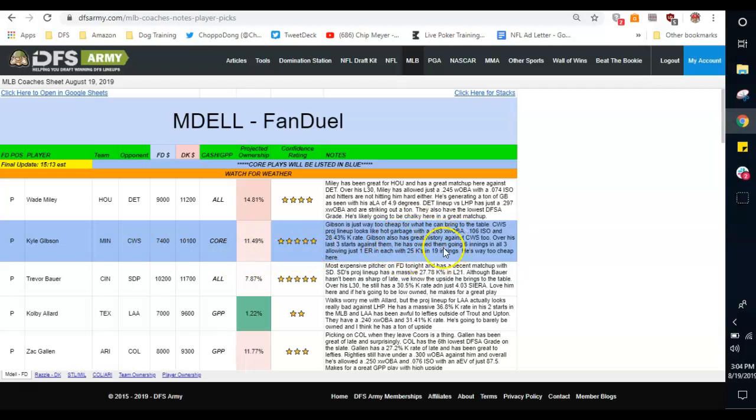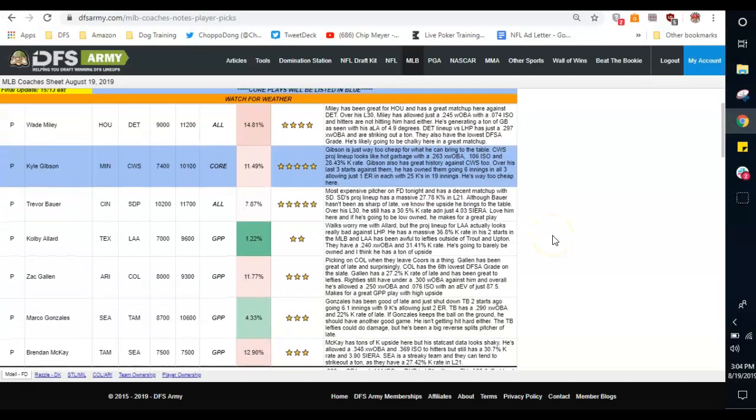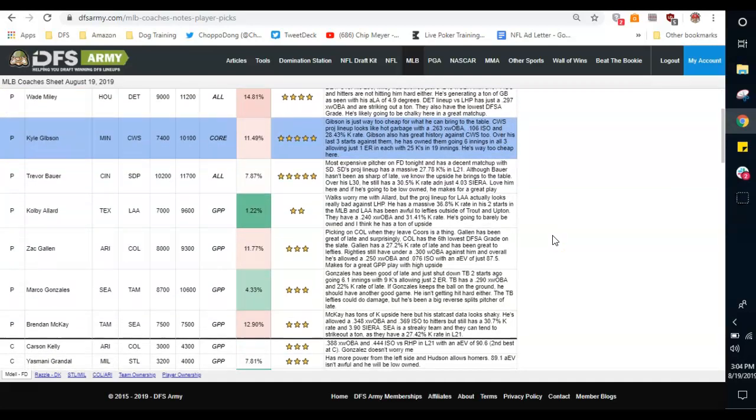He's got some details and some numbers in here for you to read through. You scroll down here a little bit, and there are other GPP type of choices, but probably the best combination of floor plus ceiling for the dollar might be Kyle Gibson. So if I was running 3 lineups today, Kyle's probably going to be in 2 of them. He might even be in all 3, unless I can find some value somewhere else and really load up on a Wade Miley or a Trevor Bauer, something like that.